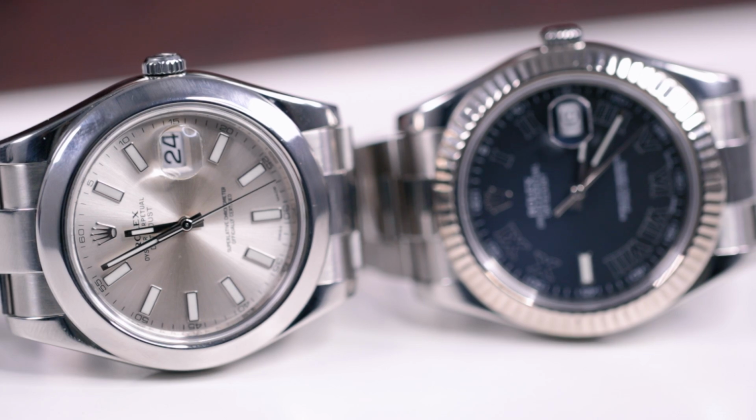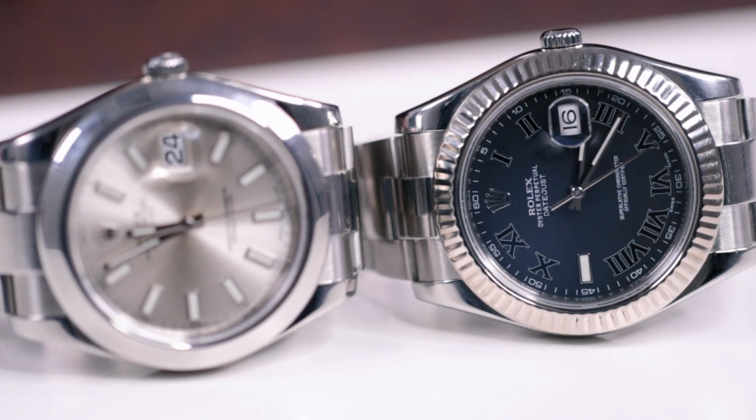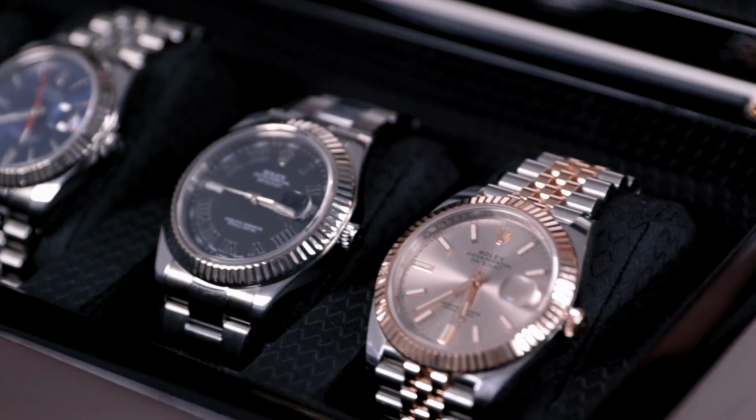Hey guys, it's George from Avante Garde, and CRM Jewelers has invited me back today to talk about the iconic Rolex Datejust. So we're gonna go over the history of the watch from the first one all the way to the modern ones. I'm gonna give you my thoughts on some of my favorite Datejusts, and yeah, it's gonna be a great video, guys. Let's do it.